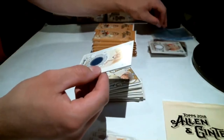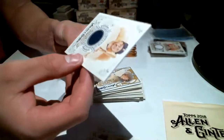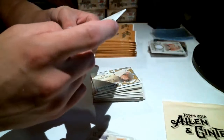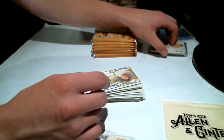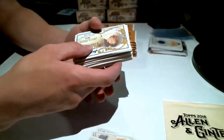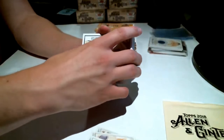Full size. I believe that Theo Epstein is going to the non-baseball spot because under the checklist, that's where he's listed for relic cards. However, I will confirm that and let you guys know for sure.